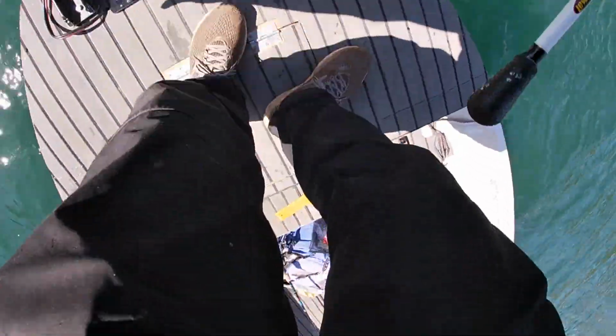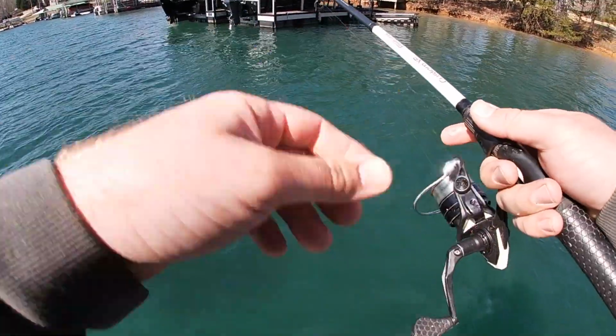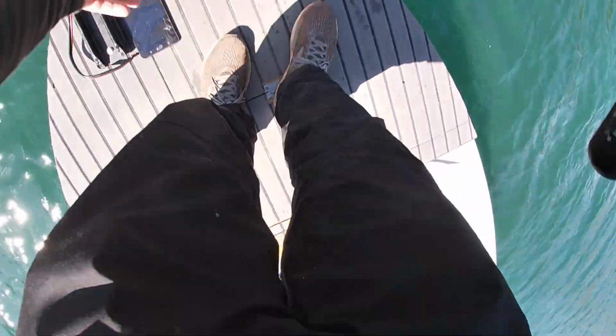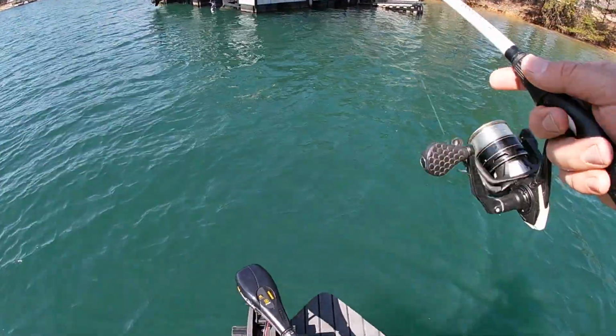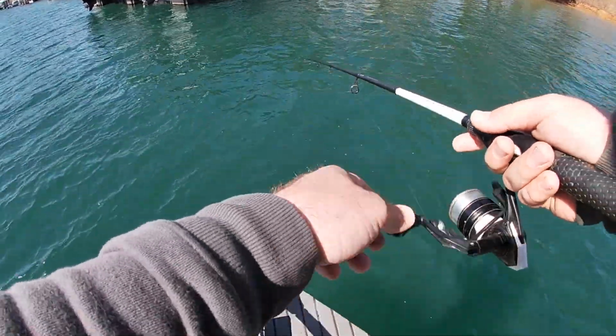I've got more bites on the leeward, the downwind side of the dock. Caught a couple 2.5 pound spots. Some good fish up in here. If we can get the same wind, this might work out for our tournament next week. But they really like this bait.